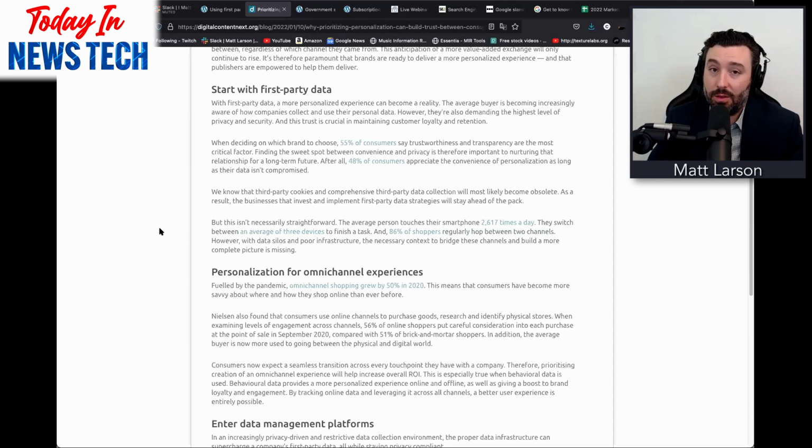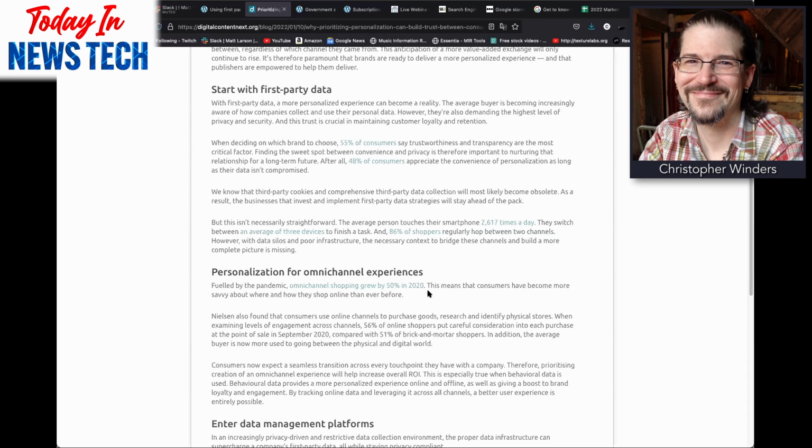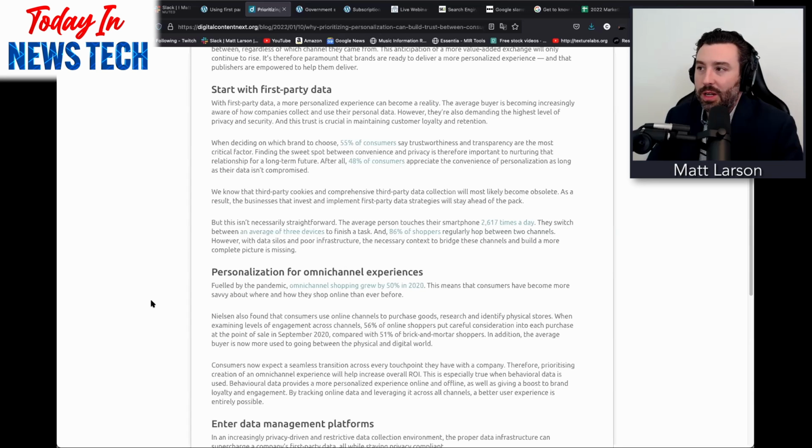And Matt, the related articles feature, that already syncs across viewings on either mobile or desktop. True. Good point. Really good point on that. That would sync up because it's all going to be the same user that's logged in. So that addresses the personalization for omni-channel experiences. No doubt about that. Yeah.